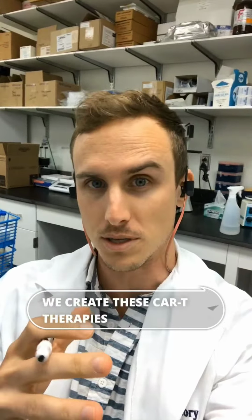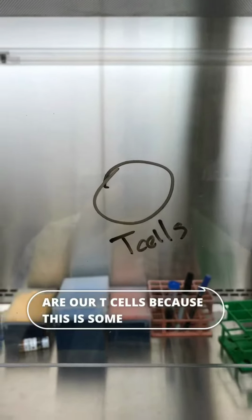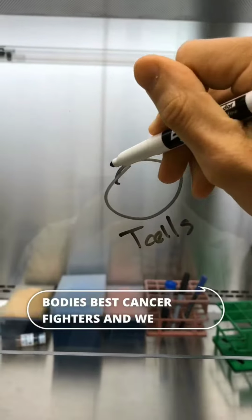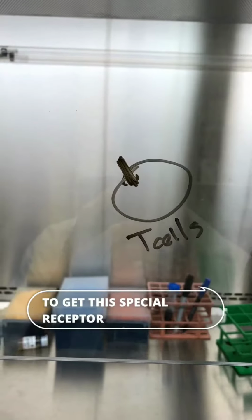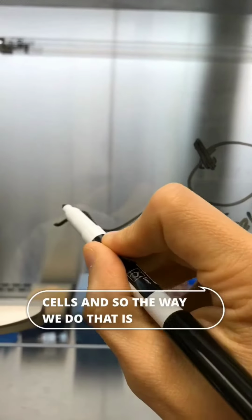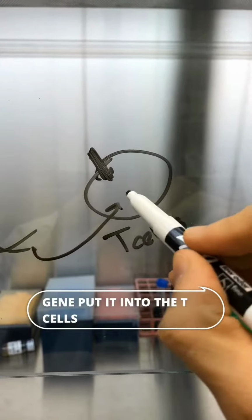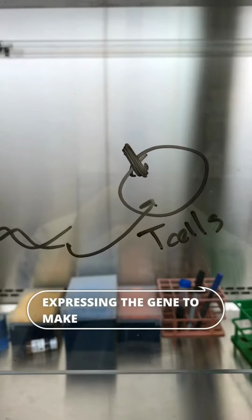So we've isolated the immune cells. What we're looking for now are our T cells, because these are some of your body's best cancer fighters. And we need to get this special receptor that we designed into the T cells. The way we do that is we've designed this custom gene, put it into the T cells, and they'll start expressing the gene to make that receptor.